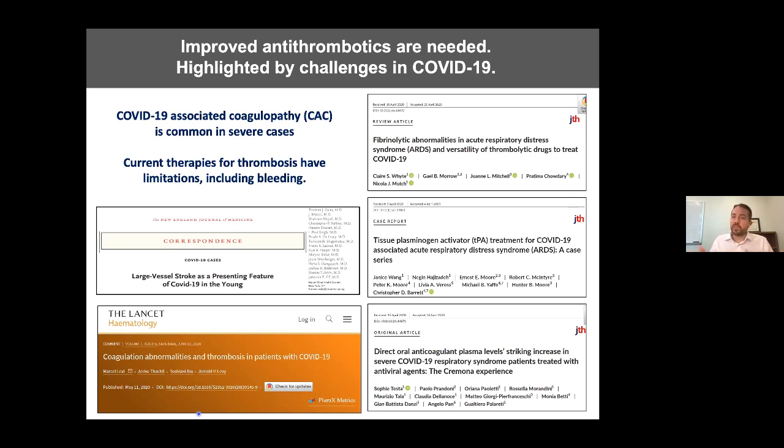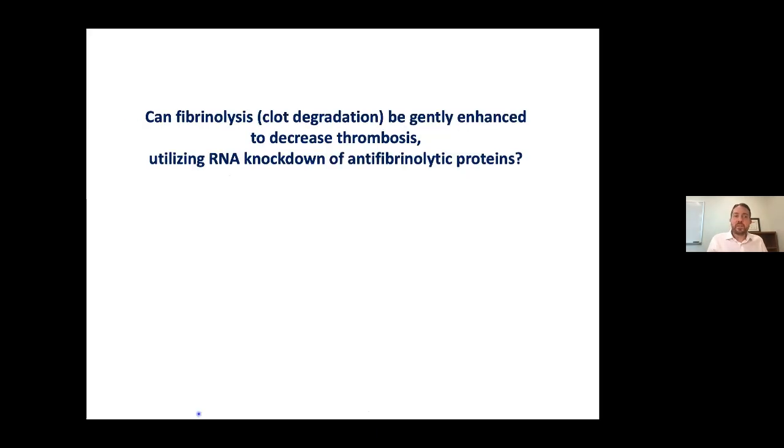What's really important is that, unfortunately, there are major side effects of bleeding. You're trying to administer antithrombotics to prevent someone from clotting, but then they have bleeding in about 5% of the cases. And this can be really serious bleeding, like in the brain, intracerebral hemorrhage. Over the years, we've been thinking about alternative approaches to thrombosis, and that's what I'll tell you about today. The question we asked is, can fibrinolysis, which is clot degradation, be gently enhanced? So instead of stopping the clots from forming, can we do a better job lysing them, cleaving them, and removing them gently?